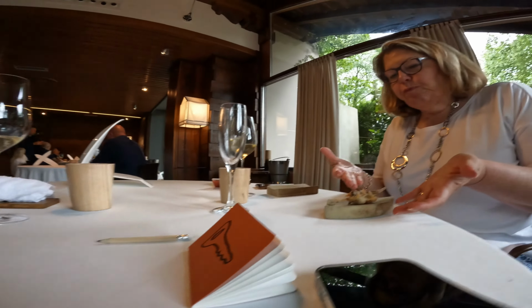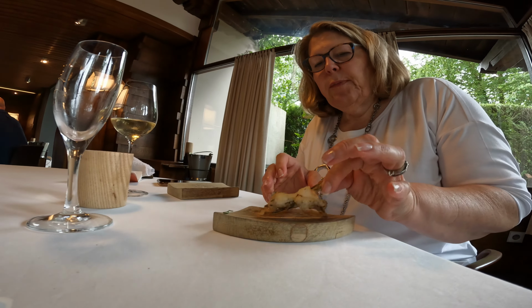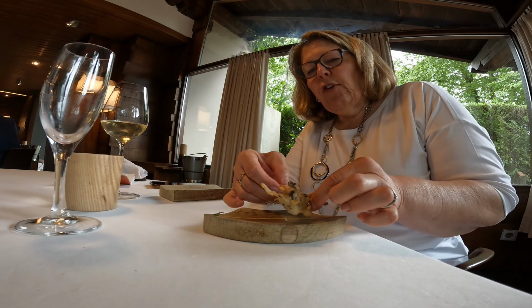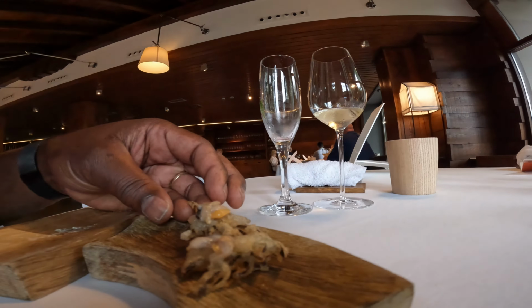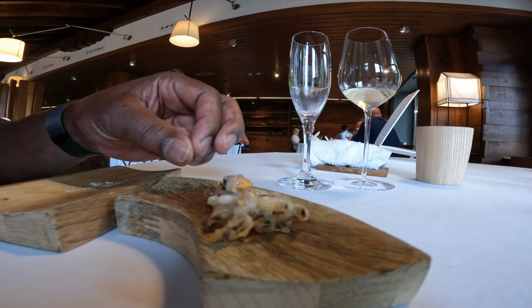All right, so this is some sort of a tempura thing. He told me what it was, but I don't remember what it is. But we're going to give it a try. It's almost like a roasted rosemary sprig with the rest of the food on it. It's like a fishy, eggy batter thing. I taste the sea in there somewhere. Not my favorite.